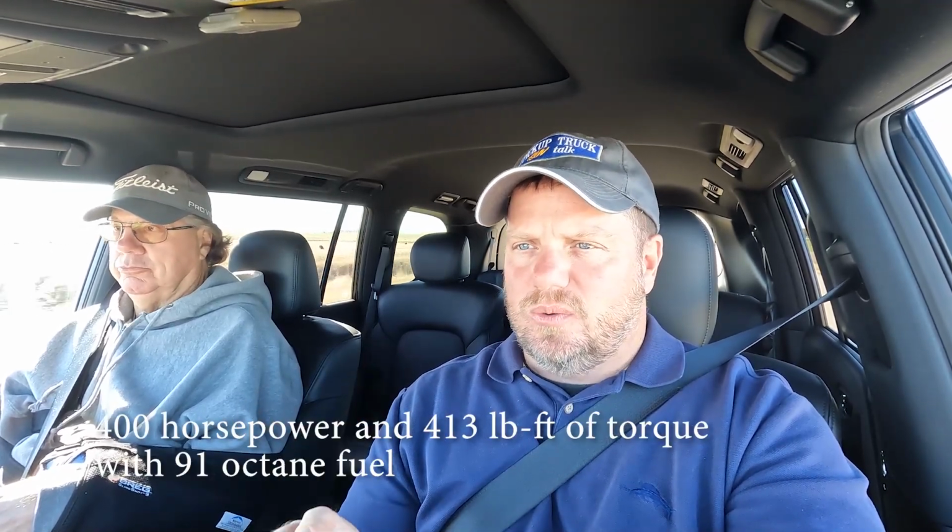This thing rides really well for such a big vehicle and having those big tires. You don't hear the tire whine at all. You don't hear the noise at all. It's really quiet in the cabin. Plenty of power out of the 5.6 liter V8. No concerns there. 7-speed automatic transmission with that as well.